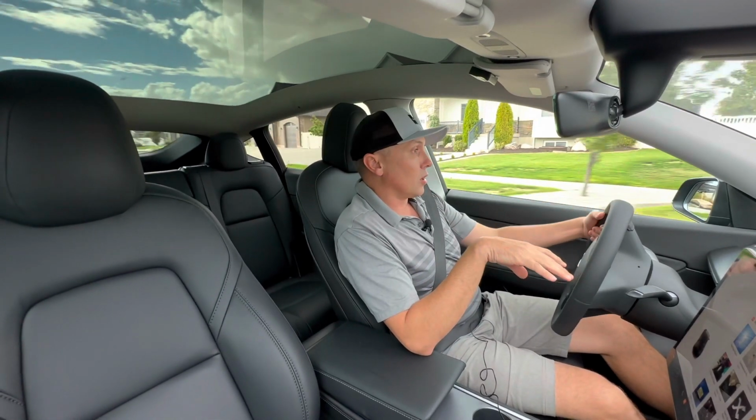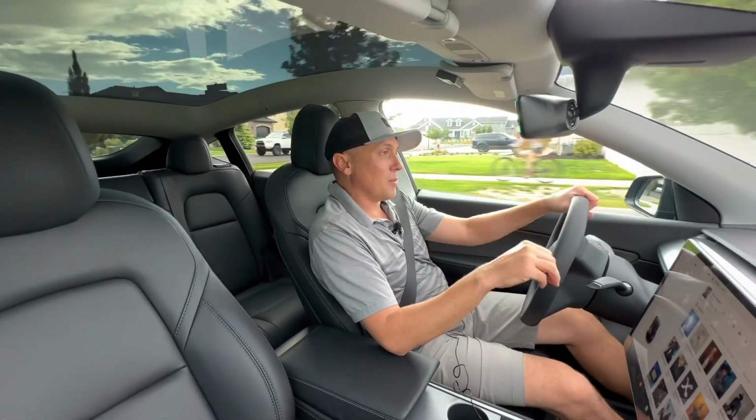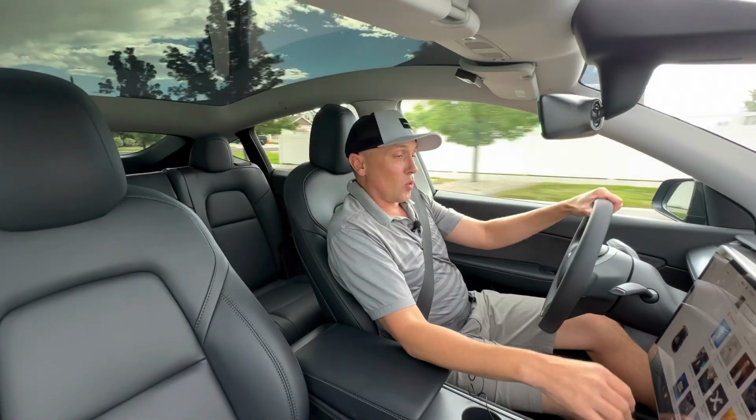I'll never have another car. I'll never not have a Tesla, let's put it that way. So I've really enjoyed this Model Y.